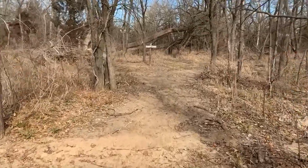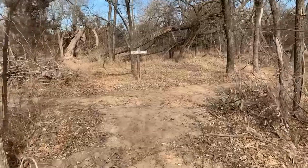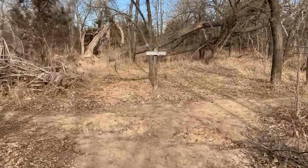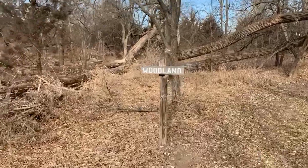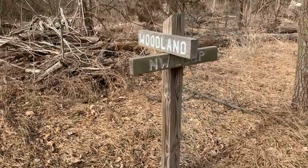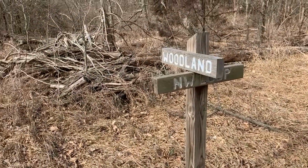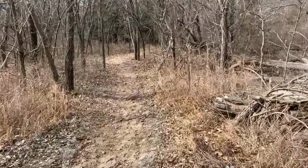Well, we've been walking for a little while, and now we're on the north side of the sanctuary on the Woodland Trail, according to this sign. And where have we been? We've been on the Northwest Loop. So let's go back and venture forth.